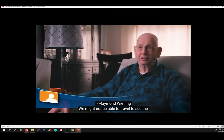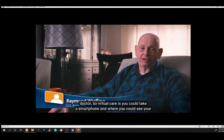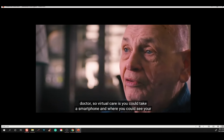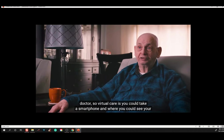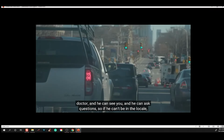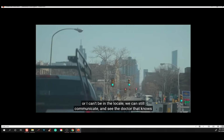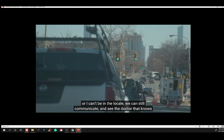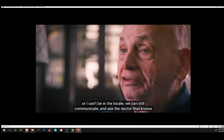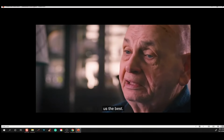We might not be able to travel to see the doctor, so virtual care is you could take a smartphone and you could see your doctor and he can see you and he can ask questions. So if he can't be in the locale or I can't be in the locale, we can still communicate and see the doctor that knows us the best.